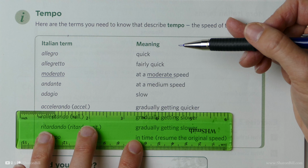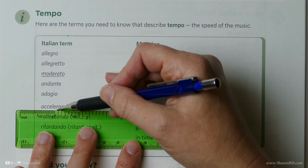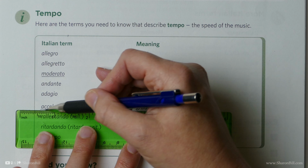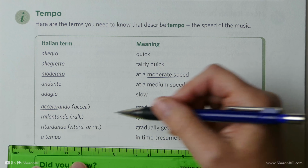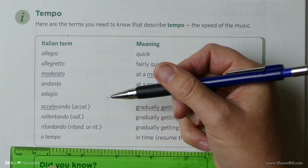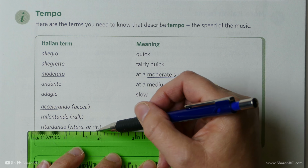Now, accelerando, again, is nice and easy to remember because we can see the root word. We're accelerating. So if we're accelerating, we're getting quicker bit by bit, kind of as we put our foot down, as it were. And then here we have another one that can help us, retardando.